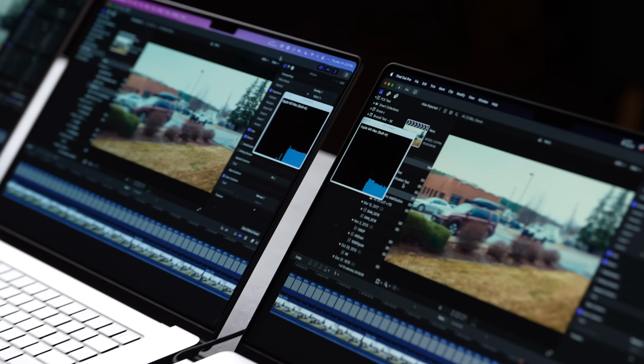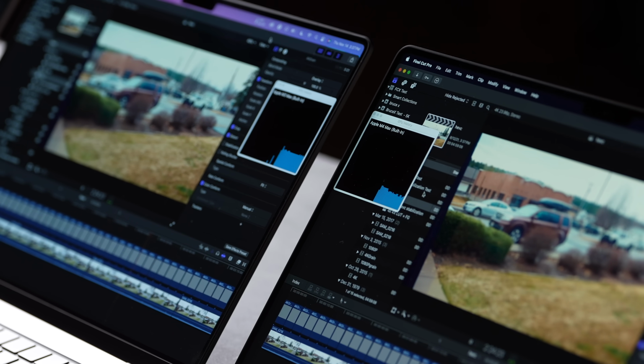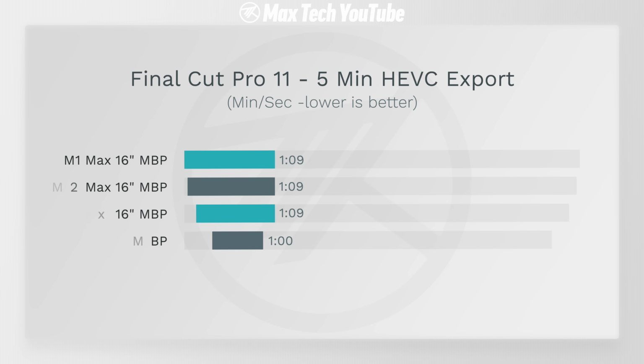But let's do an export test to see if the encoders have improved. And yep, would you look at that, after 4 generations, Apple has finally improved the encoders. Only a minute to export this 5-minute clip on the M4 Max, while the rest of these all took a minute and 9 seconds. No improvements whatsoever in terms of encoders. Finally, we get a little bit of an improvement.